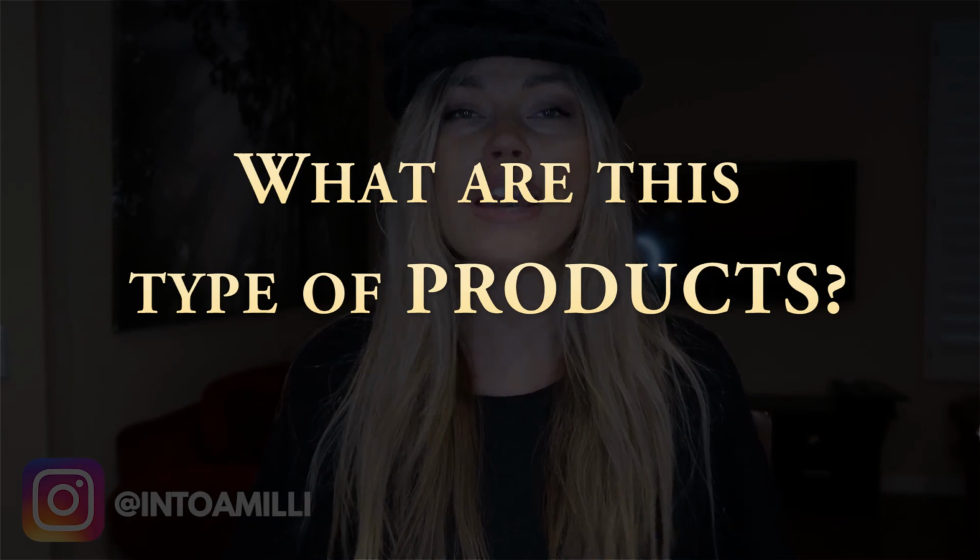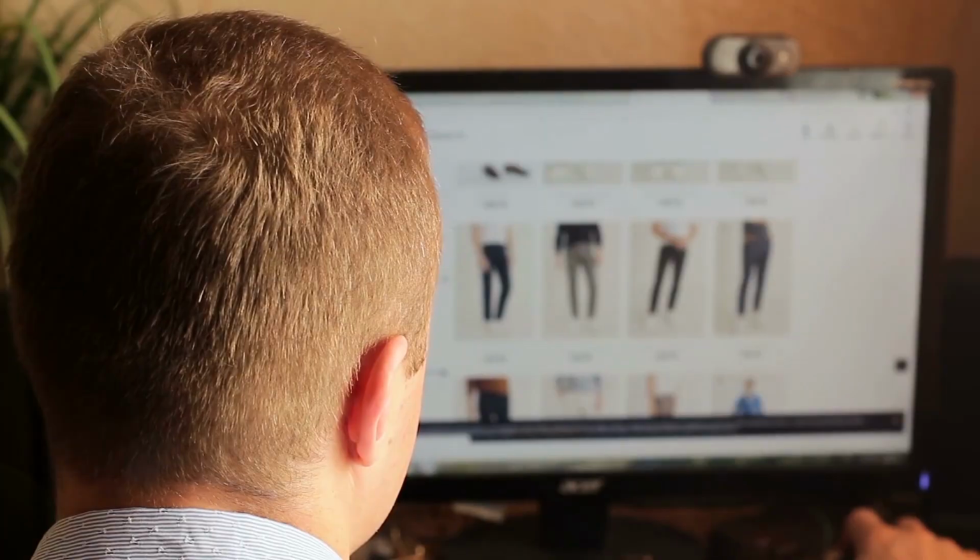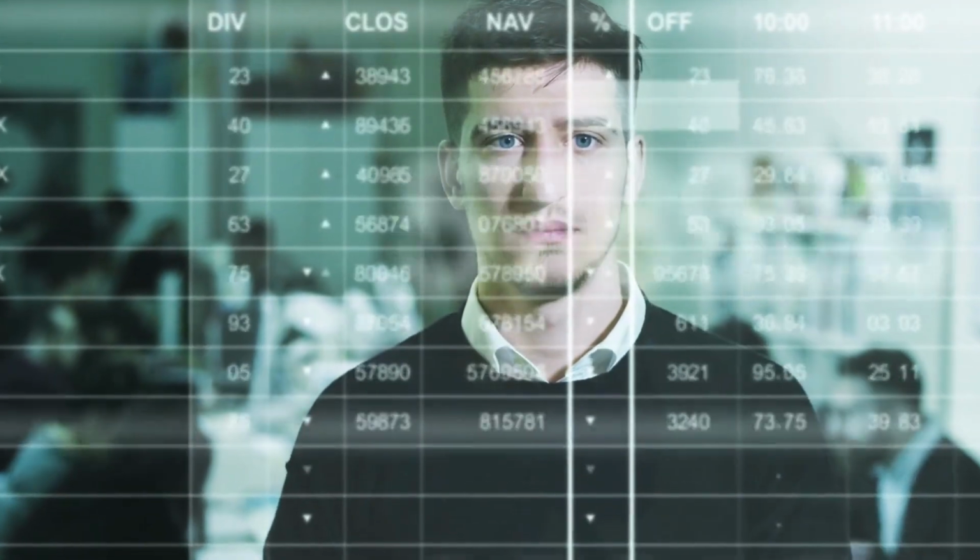So exactly, you might be asking, what are these types of products? It's not going to be your typical commodity item that you just put out there and hope for the best or put no effort into. It's something you actually have to sit down and think about and study the market, which is exactly what I teach in all my modules: how to find the market, how to study the market, how to identify what the customer wants, and how to improve it. You actually want to make an improvement.